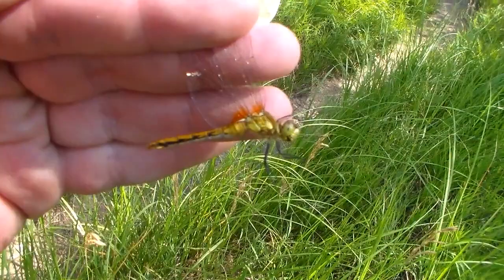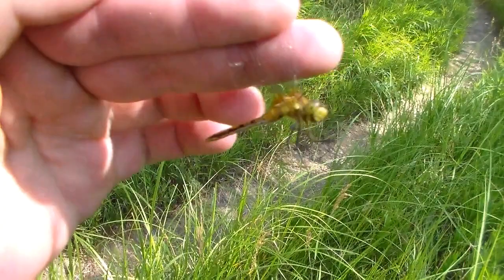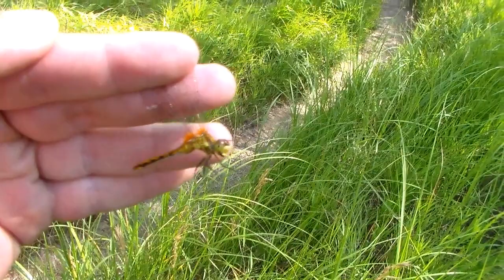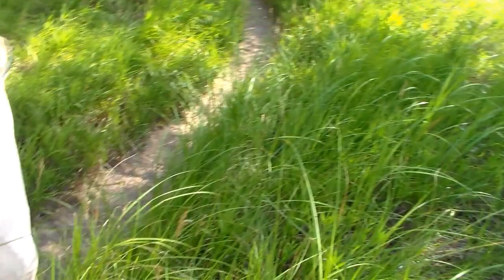I'm okay with it. Is it a female? I think it is, yeah. And female meadowhawks are paint ID too. But I think I'm gonna, yeah. Oh. Is it back? Yeah, I'm gonna let this one go. I'm not comfortable with the females, but yeah.